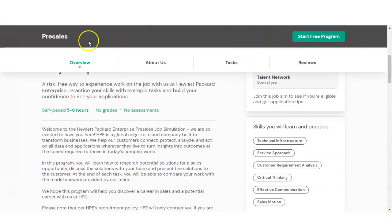So friends, in this program, you can see here, you will learn various types of skills like technical structures, service approach, customer requirement analysis, critical thinking, effective communication, and the sales process. So these types of skills you will improve here. So let's check the about section of this program.